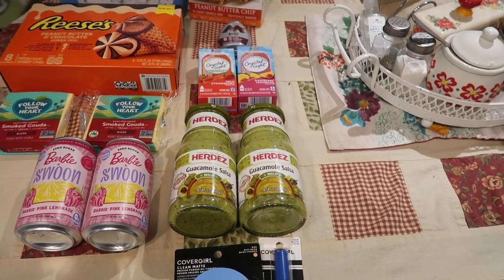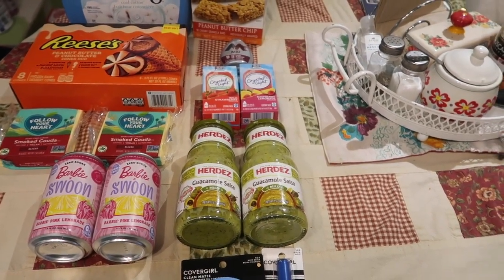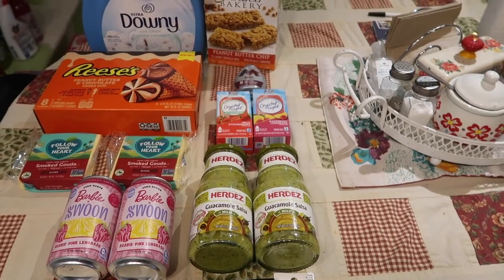So a couple of those good deals, like I said, are things that we will use, which is really awesome. But I'm hoping that they run that sale again next week, so I can pick up a couple more of those items as well. But I thought I'd just share with you guys what we picked up at Meijer for today.